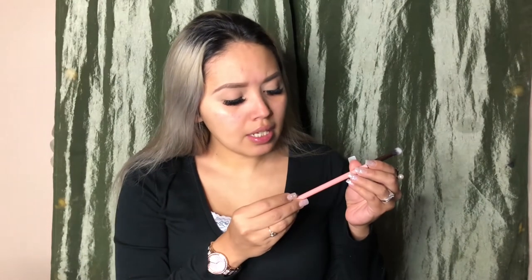Anyways, so I'm gonna try to use just a few brushes so I won't confuse you guys. The first brush I'm gonna use is this one right here, which is from Luxe and is tapered blending 229.